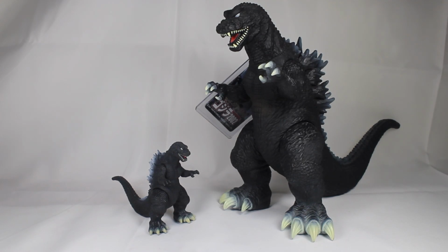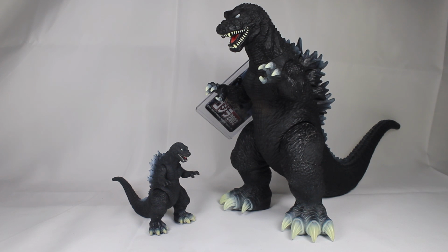There he is. Godzilla GMK. The supersized Godzilla GMK, the Bandai Japan version of Godzilla GMK, and his little candy figure counterpart. This guy right here is the coup de grace of my collection. I'm a Bandai guy. This guy is my absolute favorite Godzilla Bandai figure of all time.